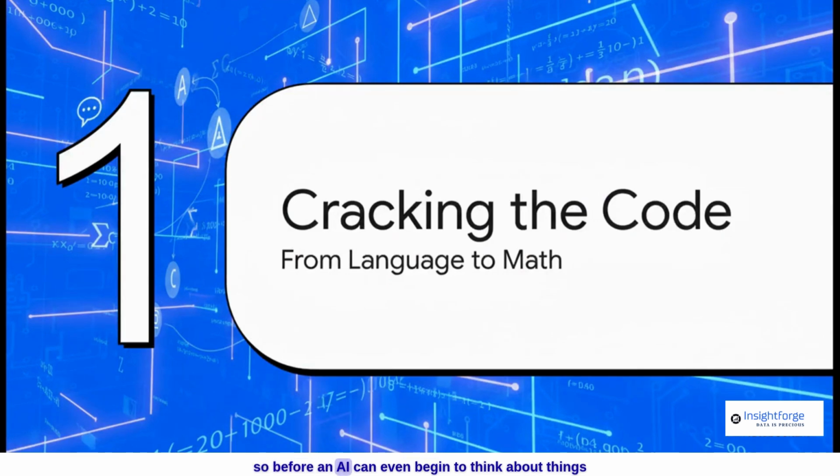Okay, so before an AI can even begin to think about things like colors or shapes, it first has to translate our language into its own native tongue, which is math. And here's the thing to remember. The AI isn't understanding your words like you or I do. Nope. It's doing some incredibly complex mathematics to spot patterns and relationships. This is where the real work kicks off.